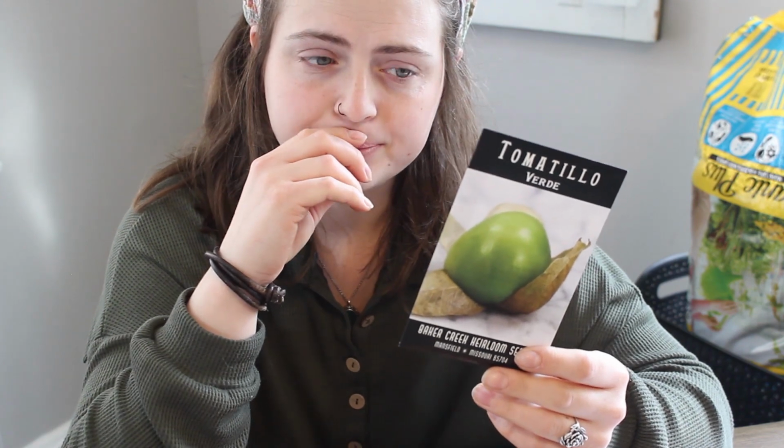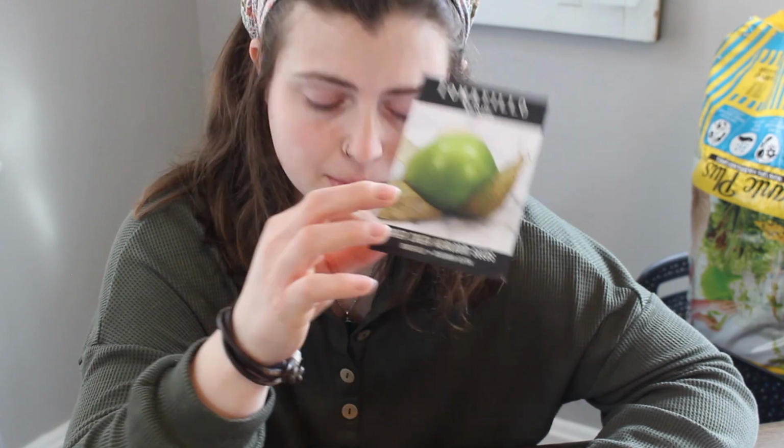If they're not, it's okay. I just think that the smaller variety has less juice in it. So we'll see how it works out. I may be gifting a few of these to my sister.